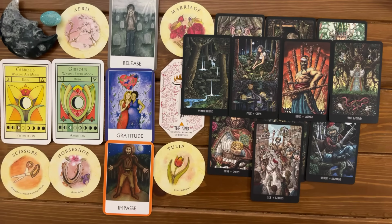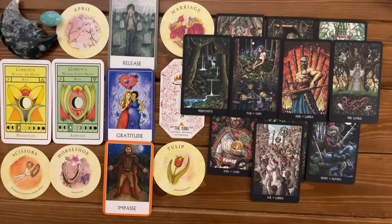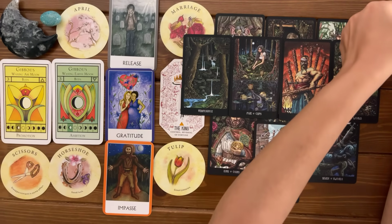What other ideas can I see? Yeah, you want to cut something off to get that luck. There's something that you need to release. Maybe let's pull out some tea leaves. Get an idea on what to release. This one's standing out.